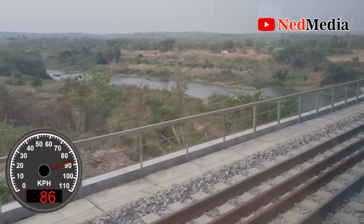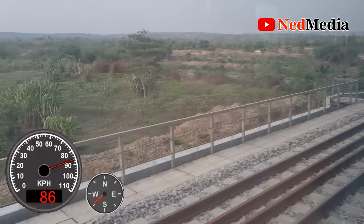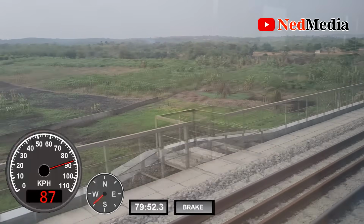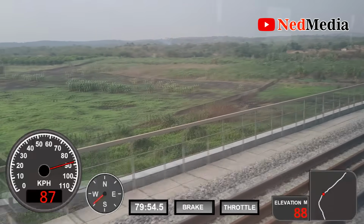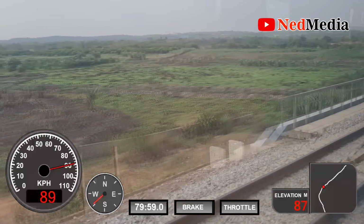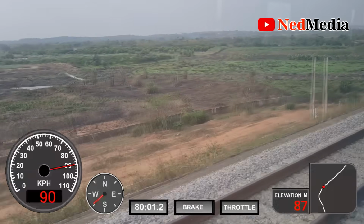Now, here is an interesting section along this track. We've got a short straight line here ahead of us. Let's see how fast the train can run here. Will it hit the magic number? Triple digits, and the speed is climbing.